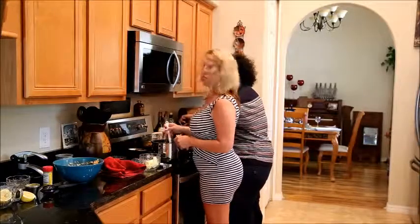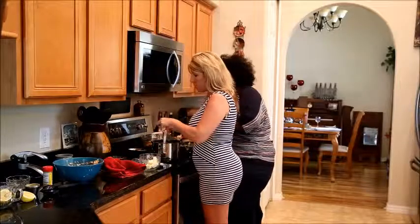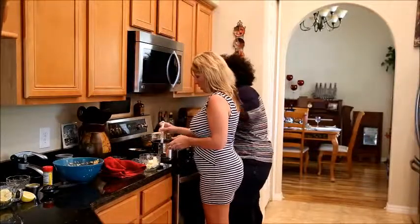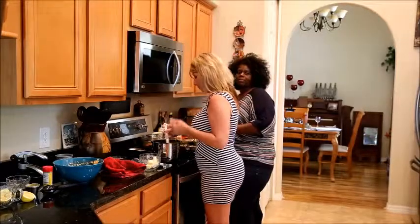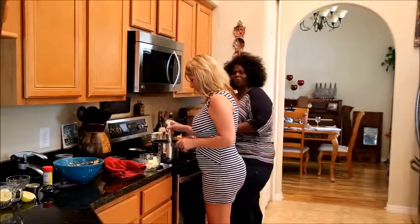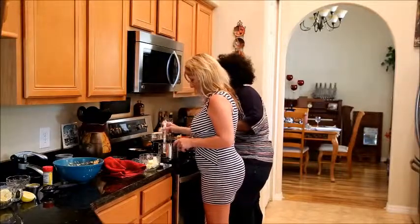If it ends up being greasy, you did it wrong. Yeah, you did it wrong. Do it again. Yeah, it's just a couple of sticks of butter, so you can always start over if it doesn't turn out the way it's supposed to. Great base. You can always use it for gravy. Exactly. Yeah, so we're just gonna keep adding this.